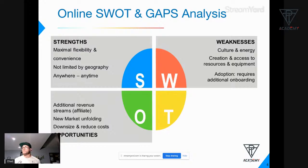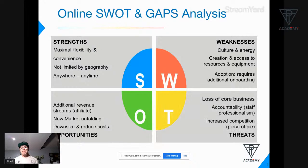One of the things it does allow you to do, if you are a bricks and mortar owner, is to downsize. So if you're in a situation where you could downsize your space or change your leasehold agreements, et cetera, your overhead costs could be down significantly as a result of getting to the online space and not having as much demand for in-person.